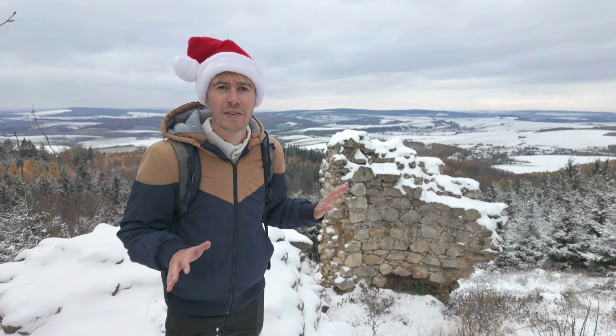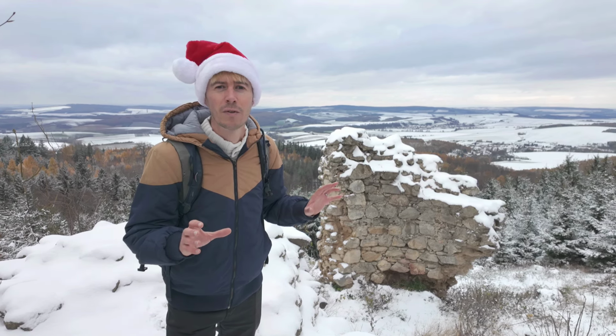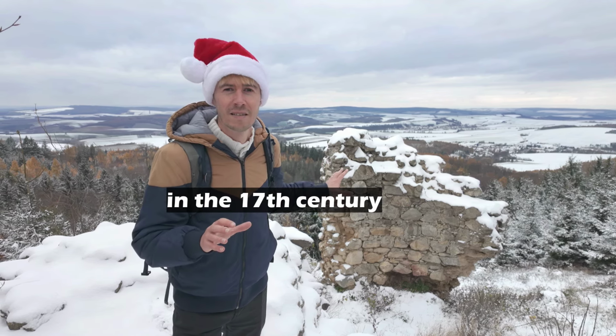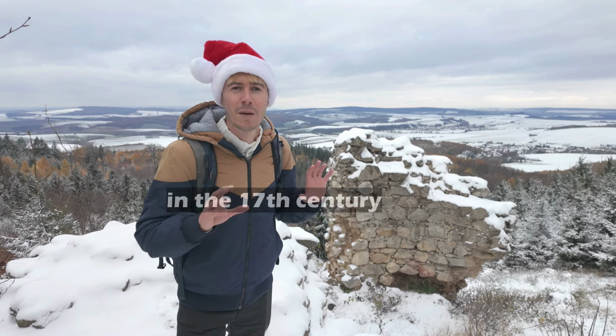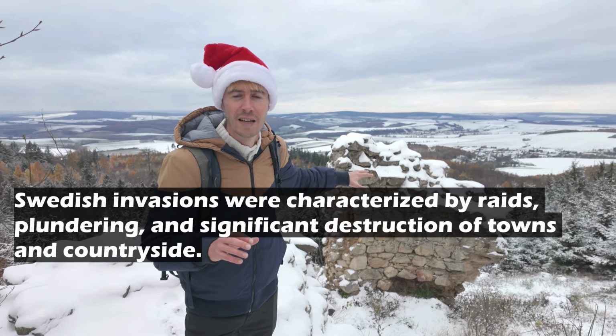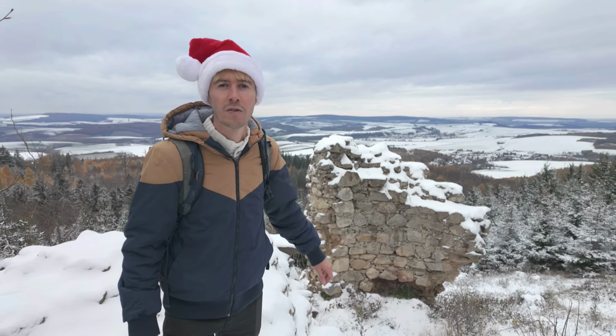In the 16th century the castle was already abandoned, and then later, when there was a Swedish invasion, the emperor said that the castle should be destroyed completely because he was afraid that the Swedish army would get to the castle and they would operate from here. So that's why it was destroyed.